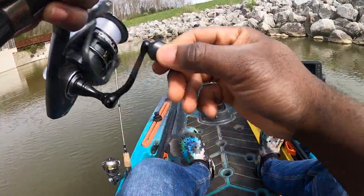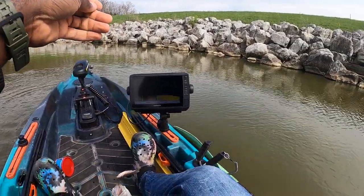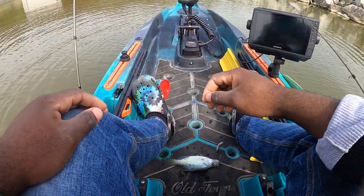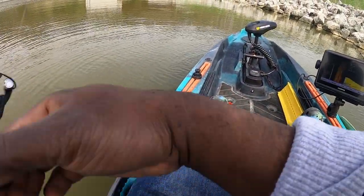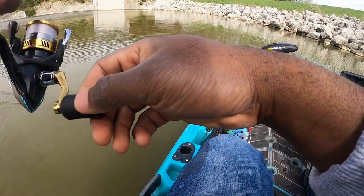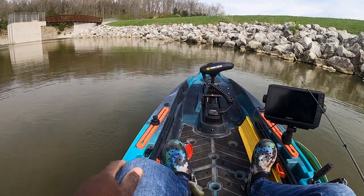I got a fish. I got a fish. Oh my god. I got a crappie. Let's go. Let's go. What the heck? I'll let that one drop there. There could be a fish on here. Oh no, I didn't set the hook. Dang it. Oh my god.